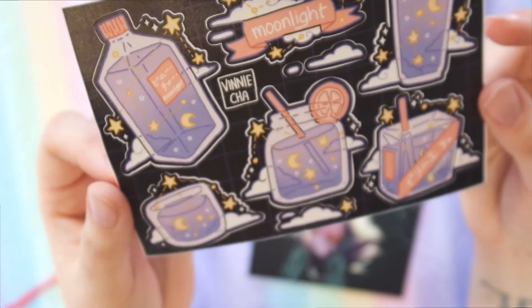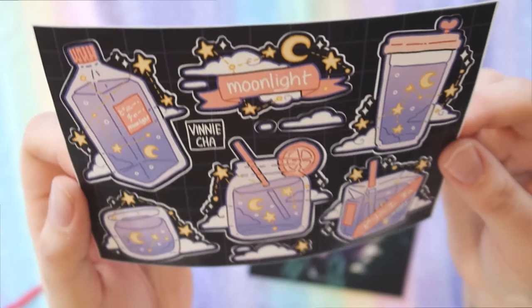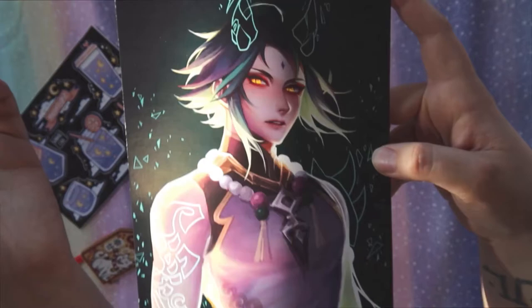So I got this Moonlight one. Oh, they've got their name on there, Vinny Char. And I had to get this, oh, it's nice quality. A Zhao print, Zhao's one of my favorite characters in Genshin. I don't have him, but I think it looks amazing. And I'm getting terrible lighting happening at the moment.